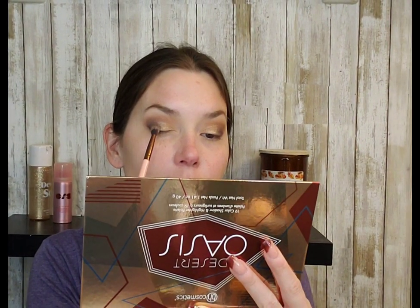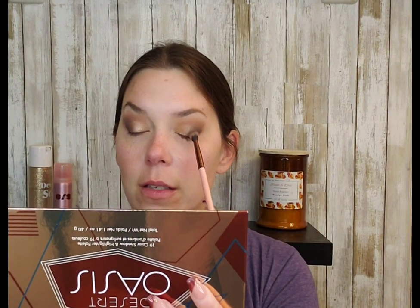I'm going to take my little packing brush, my Luxie small tapered blending, and just dip right back into that Nightscape shade just so I can tap right over, just so lightly over this so that the edges meet and blend.